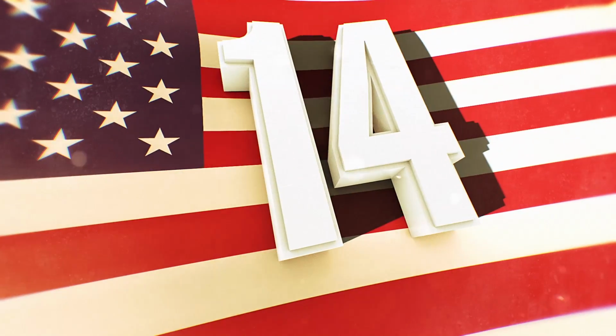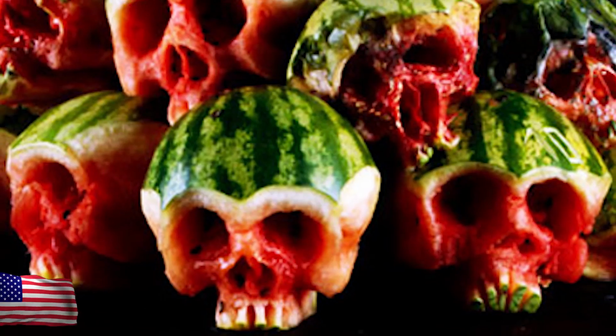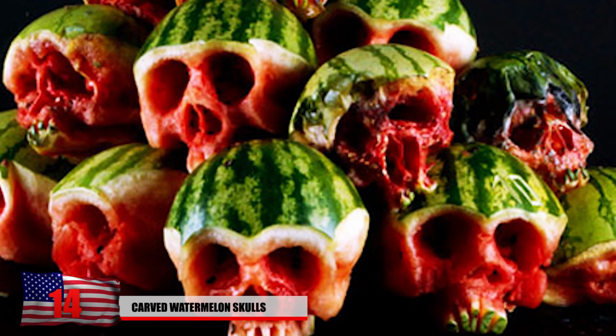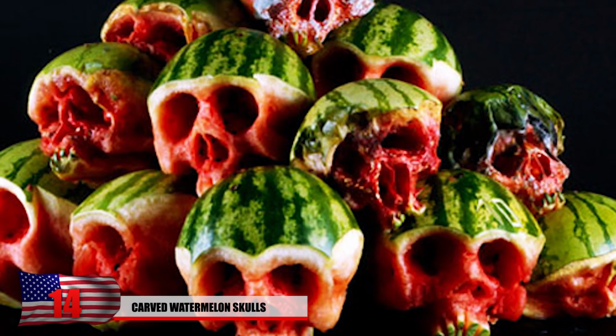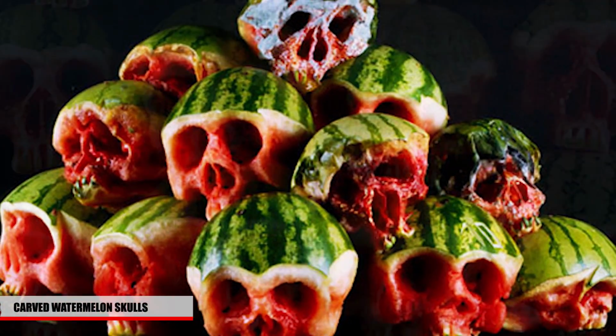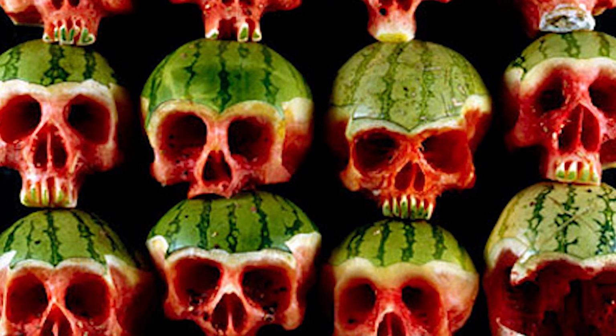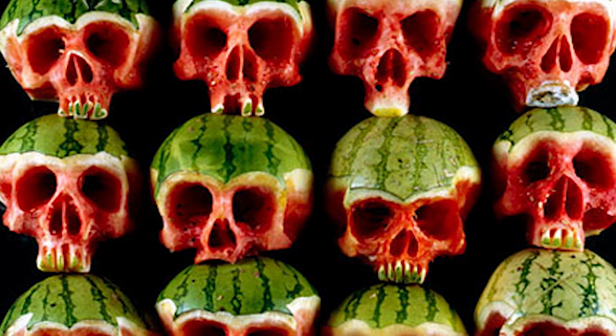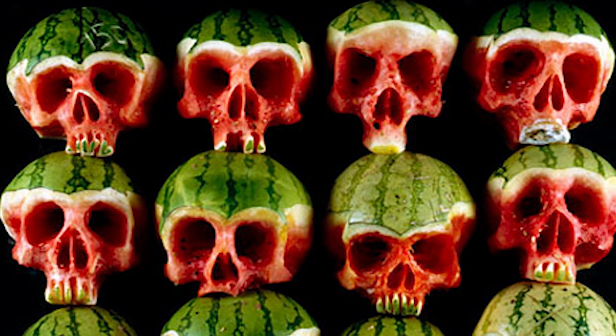Number 14. Carved watermelon skulls. Do you fancy yourself as an artist and would really like to creep out some people? Turns out, the inside of watermelons look quite similar to the inside of humans. Grab yourself a knife and get to carving. You can even use the rinds to look like teeth, as you see from this photo.